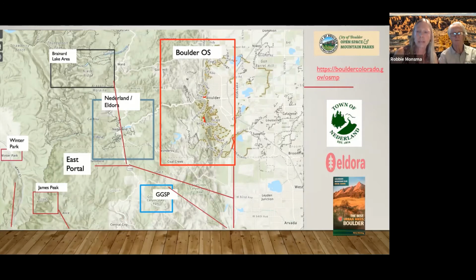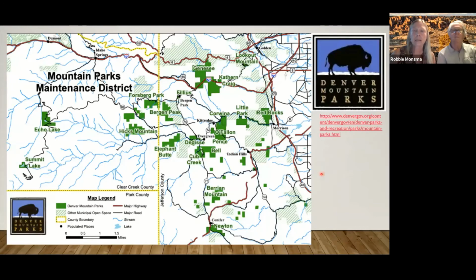So again, the best urban hikes in Boulder refers to this whole area. And Eldora is that ski area I mentioned. Okay, Denver Mountain Parks. Who knew? They have, well, Red Rocks Amphitheater is a Denver Mountain Park. They have a lot of, they have a golf course up in Evergreen.